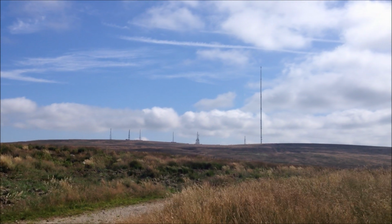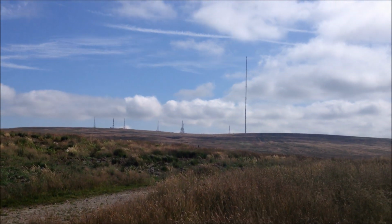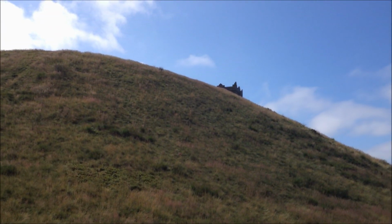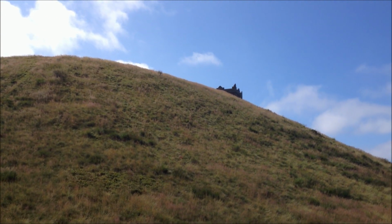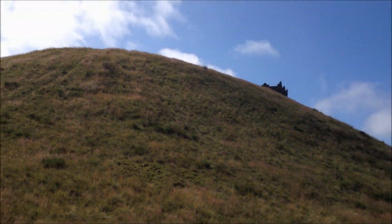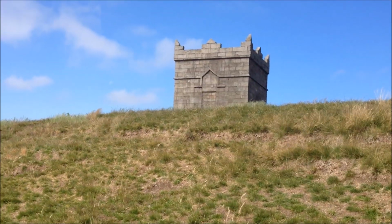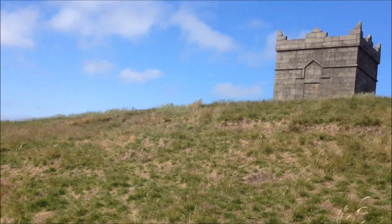Great view of Winter Hill transmitters here. There's nothing in front of you, just moorland. And there is the corner of the park, just peeking out from that hill. One last push, Hot Potters, and we'll be up there. Think we can make it, Toby? One last push.